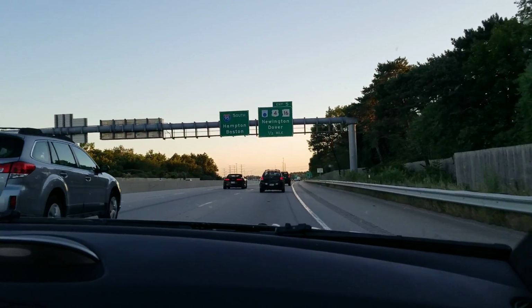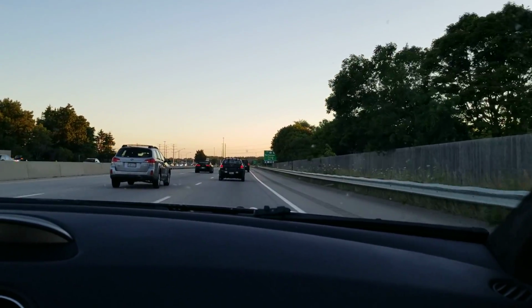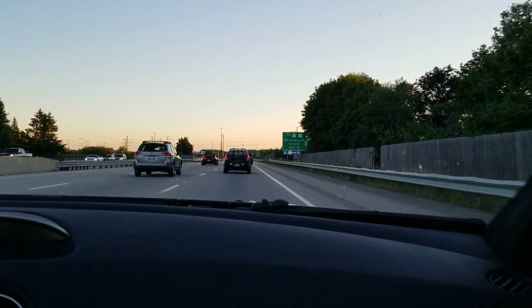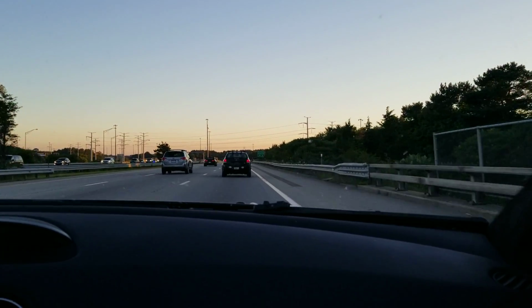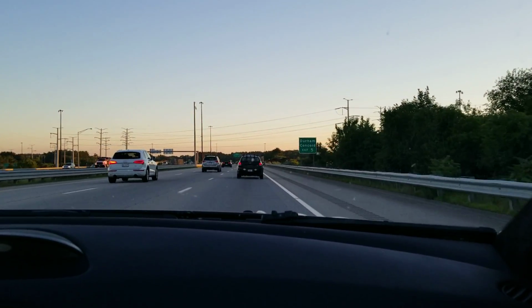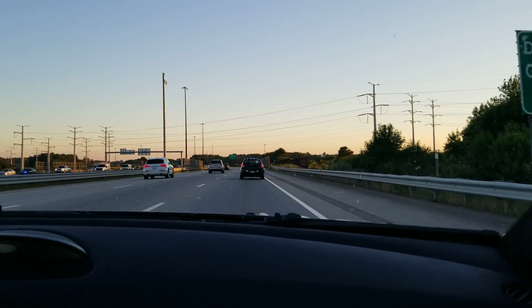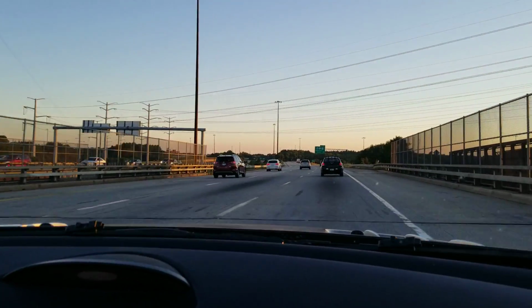Beautiful night for a drive. Indeed. If only I had magically brought my Civic along. Then we could have drag raced. Yeah, I'd enjoy looking at you in my rearview mirror. Yeah, you'd kick my ass for sure. Pulled over. Game over.